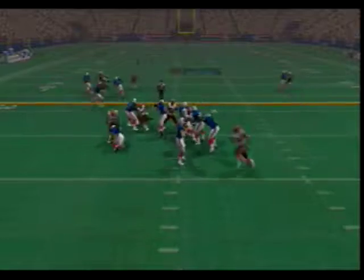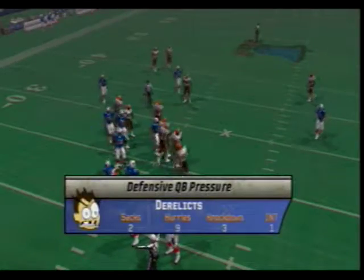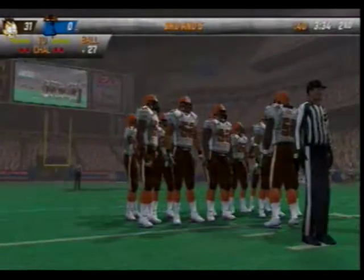Only one man in the backfield. Pressure, dumps it off. Incomplete. The defense was coming after him on that play. He knew he didn't have much time, and he decided to get rid of the ball quickly on that one.